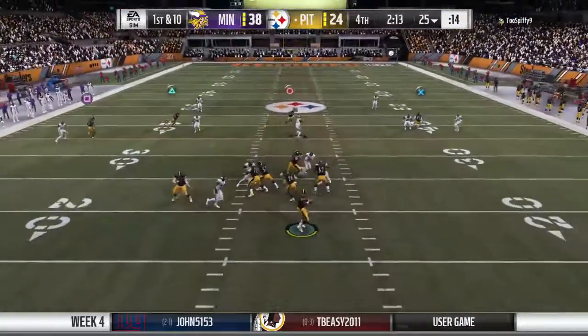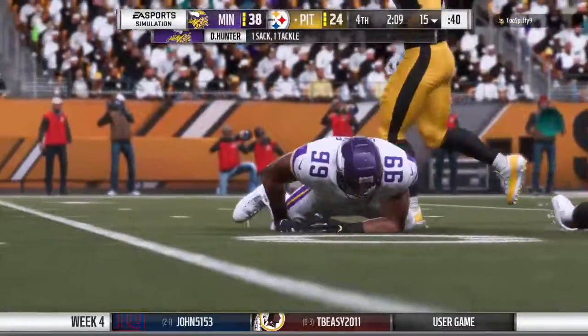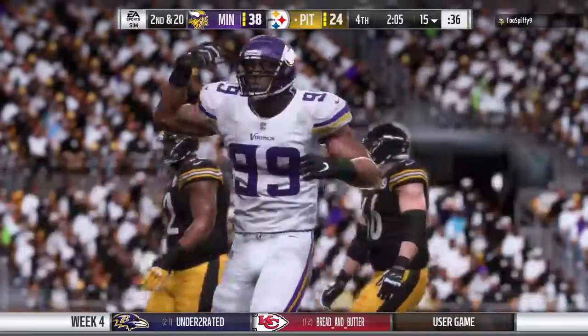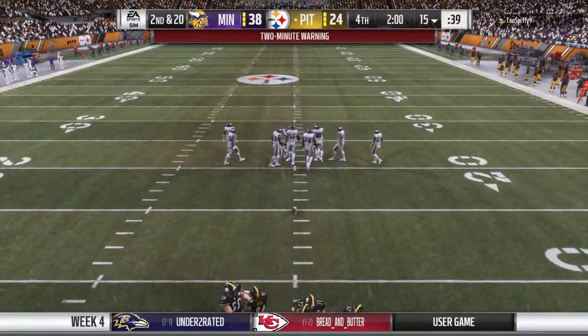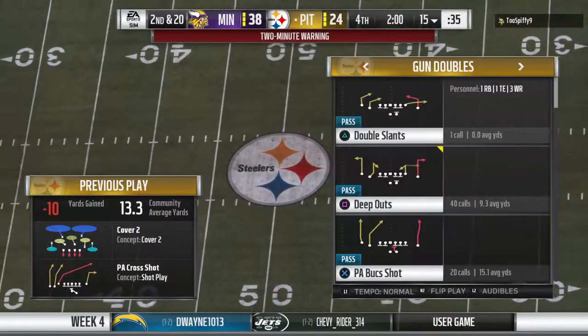Trying to shake off the interception from the last drive. He'll look to throw. And he's going to have to eat this one as down he goes. Daniil Hunter in there to get him, and that's sack number 6 for him on the year. And the job becomes twice as difficult now. After the sack, it's 2nd and 20.